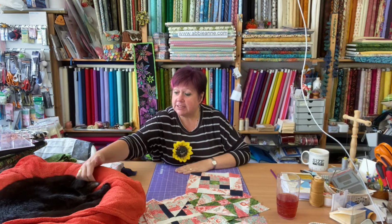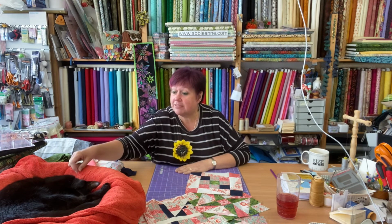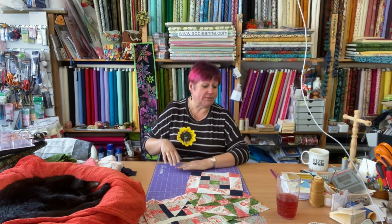Oh look, there's a little Thomas. Can you see the little Thomas? The little Thomas fast asleep. He's got his paw over his eyes. Yeah, he's probably had enough of me wittering.